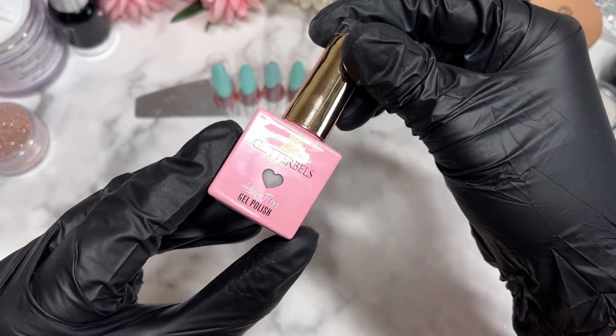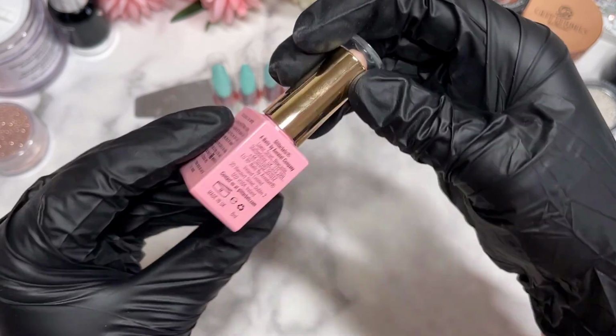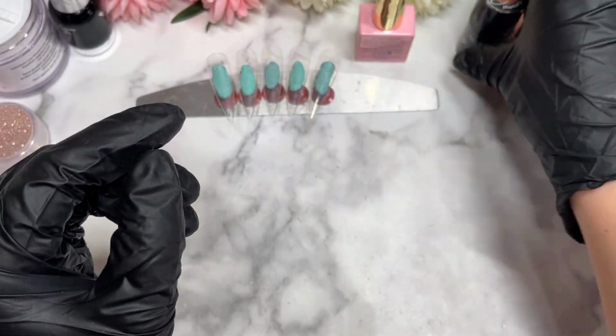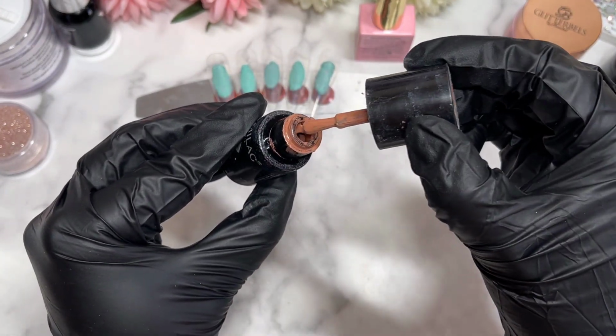Today we'll be doing a brown set of nails, which is super unusual for me. It's not often that I pick up browns or any colours that are not pink, blue or purple most of the time. So this one is especially out of my norm.